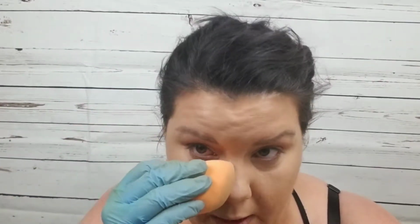Y'all get the idea. Next what I did is I set the T-zone with the e.l.f. Magic Matte Magic Mist Set. So I just went. And then I used the Master Fix by Maybelline on the rest. And then what I do is I fan it just enough to get kind of tacky-ish, I guess you can say. And then I take the sponge and I start pressing in everywhere except where I have my eyeshadow, because we know how that will go.